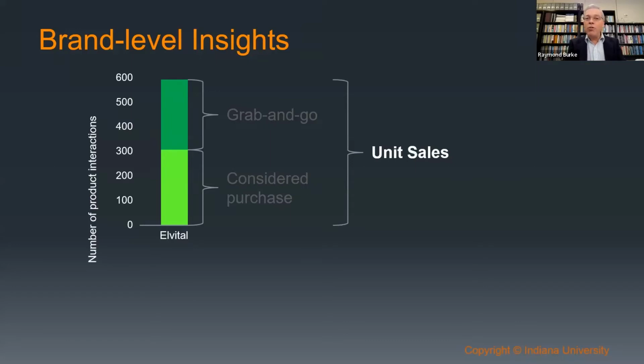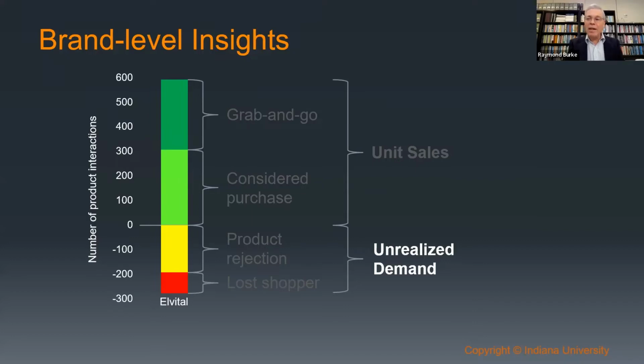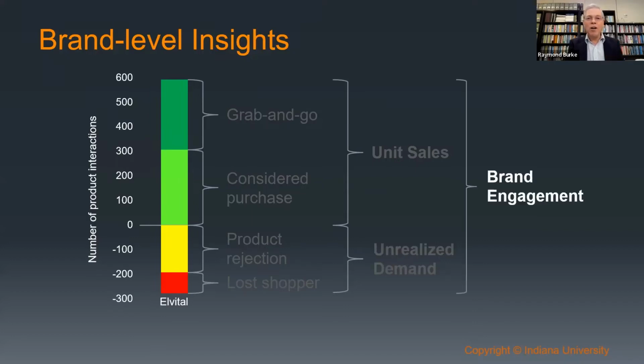But we also know the cases where the shopper is interacting with this brand, but they also look at other brands and they end up buying a different brand. So this is what we call product rejection, or cases where they examine the brand and then they leave the category without buying. So this captures the unrealized demand and the opportunity to potentially grow sales. So we capture the total level of brand engagement.